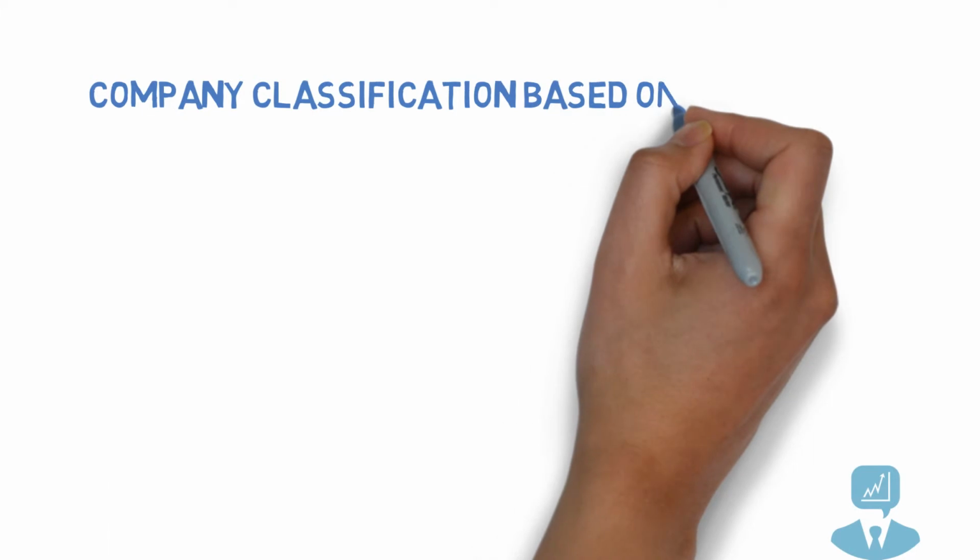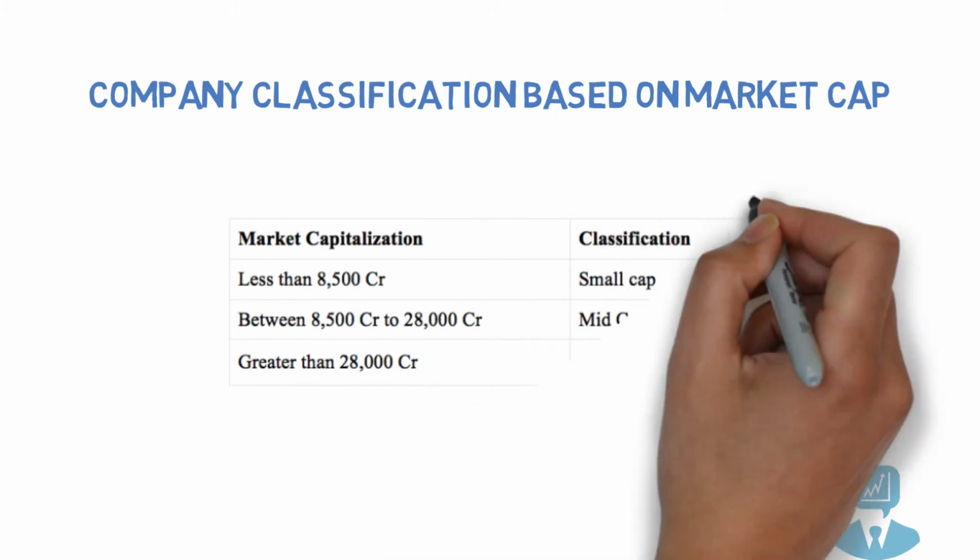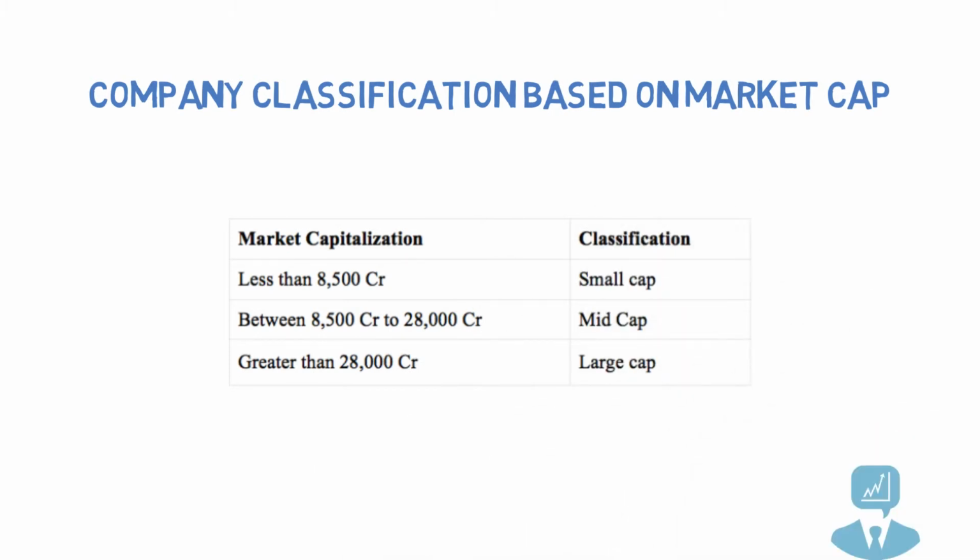So the next question is, how are companies classified using market capitalization in Indian stock market? Now, there is no hard and fast rule or criteria to define the classification of companies based on the market capitalization. If you refer different websites, the range of market cap will vary for the different capitalization. However, in general, here is a commonly accepted classification based on the market capitalization in Indian stock market. If the market capitalization of a company is less than 8500 crore, it can be said a small cap company. If the market capitalization is between 8500 crore and 28,000 crore, it can roughly be said to be a mid-cap company. And if the market capitalization is greater than 28,000 crore, then the company is a large cap company.